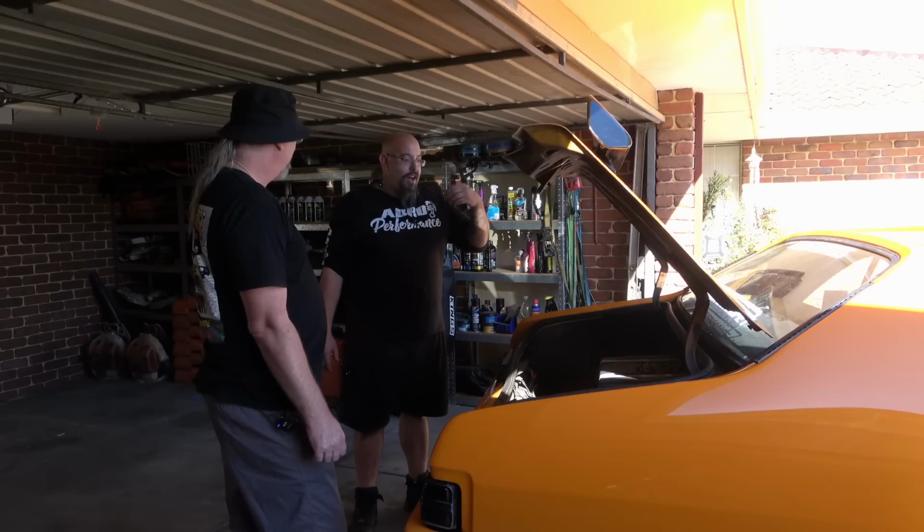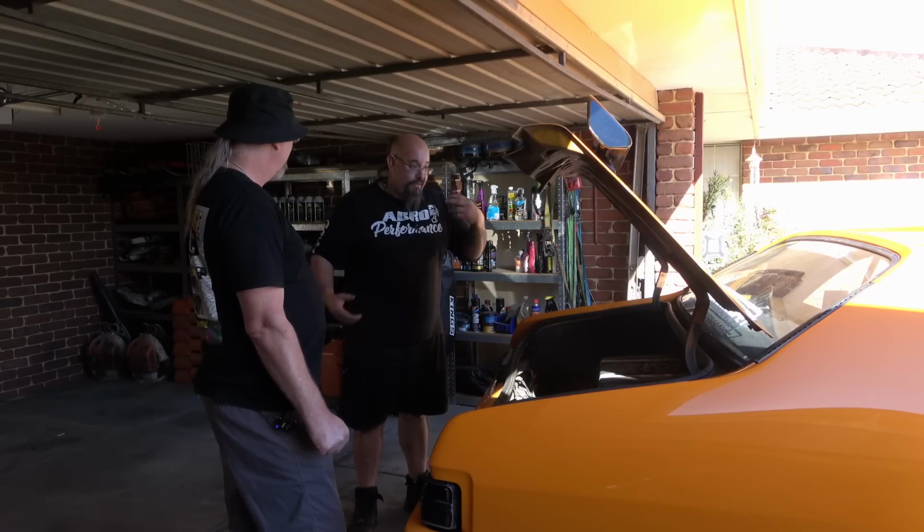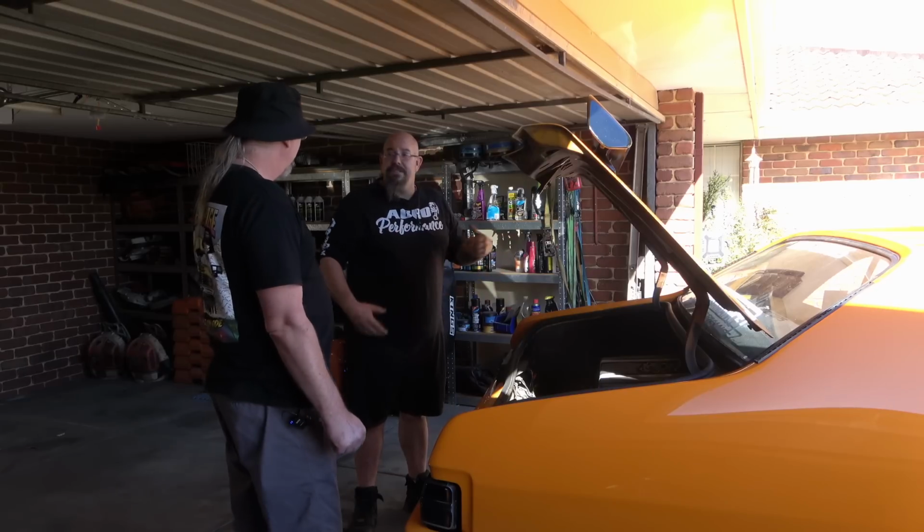The reason I want it rich is because it revs, so I don't want it leaning out at high RPM. If it's fat, I know it's safe. It might blow flames, but I know it's safe. If it was near a fire car, you can tune it out, no problems at all. You go on the dyno.